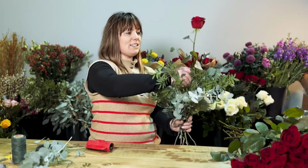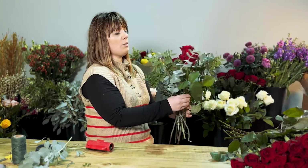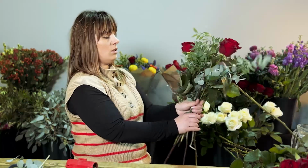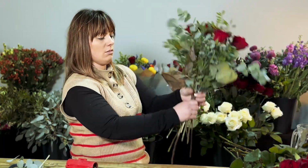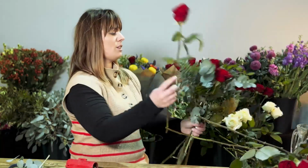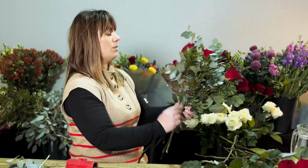One in the centre, so that's our focal rose, and then we're going to spiral these all the way around. Keep turning the bouquet as we go in and placing the roses in. So it's going to be a nice large bouquet, 24 beautiful red roses.